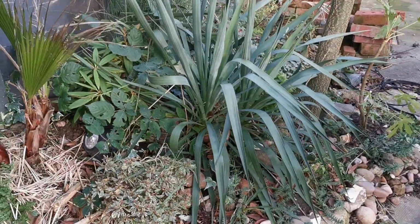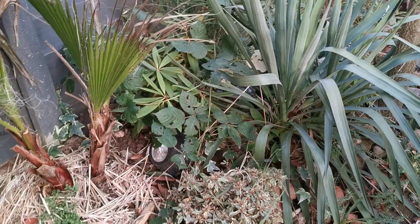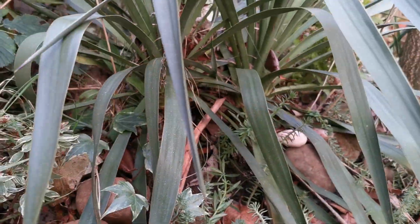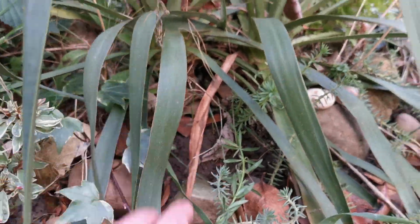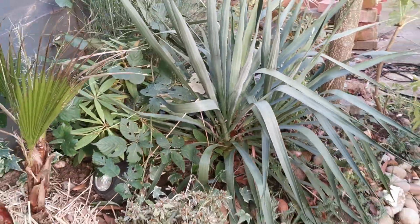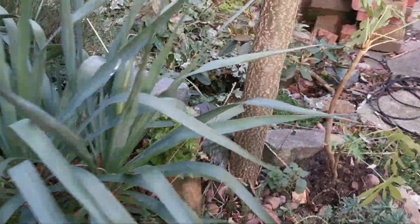Another one of the free yuccas, guys. This clump's always done well. Again, looks to be doing well, putting on a very, very small base of a trunk now, which is quite nice to see. If you just have a look under there, you can see we've got the startings of a trunk, this is one of the trunking varieties here. So it'll be interesting to see how that goes over the years.